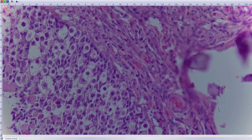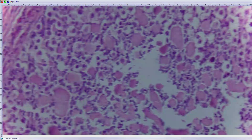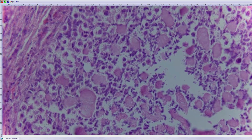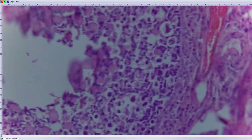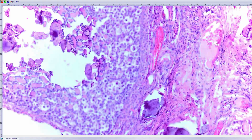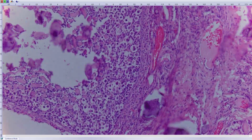And some of the sex cord cells resemble Leydig cells. They are called Leydig-like cells, but they are not classic Leydig cells or not prototypical Leydig cells. So this is a typical example of gonadoblastoma arising in dysgenetic gonads.